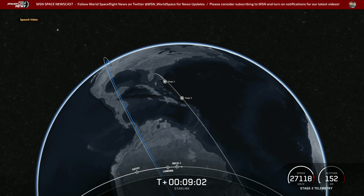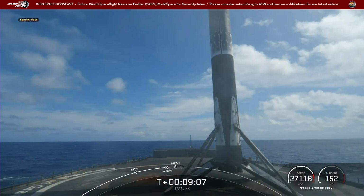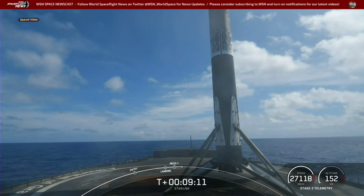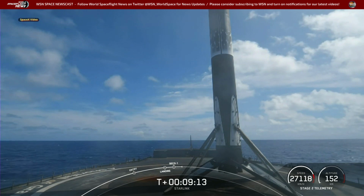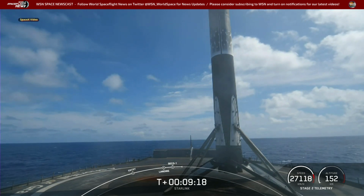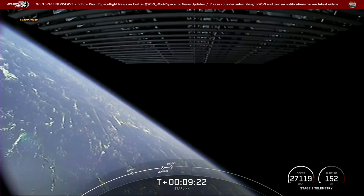Now this landing for Falcon 9 marks our 186th overall landing of an orbital class rocket, including Falcon 9 and Falcon Heavy missions. And with confirmation of successful first stage landing and second engine cutoff, that wraps up our coverage for now. Be sure to check our social media for confirmation of Starlink satellite deployment.